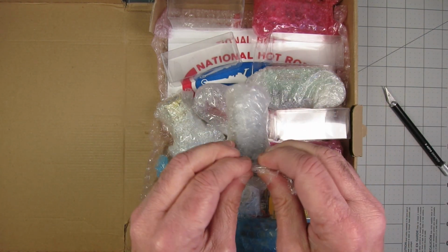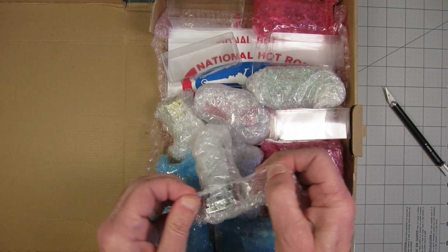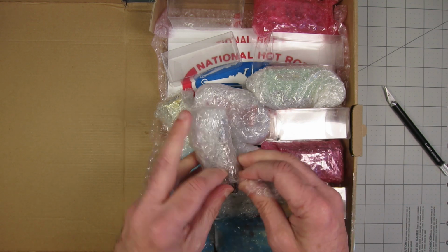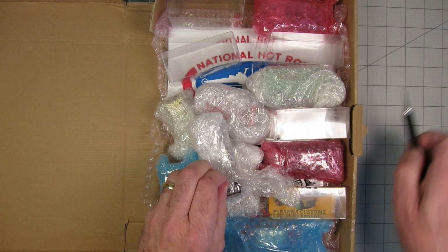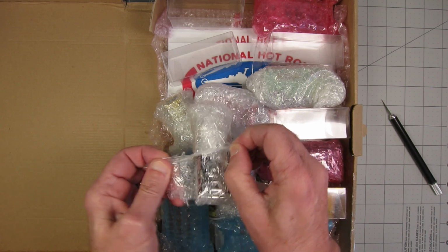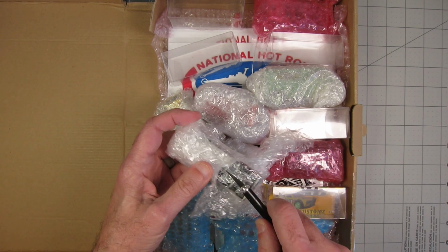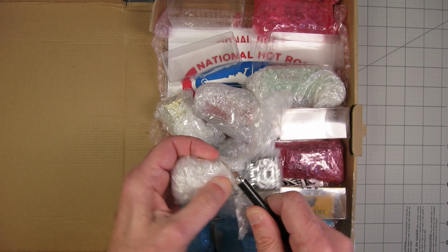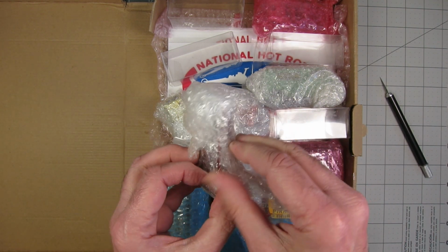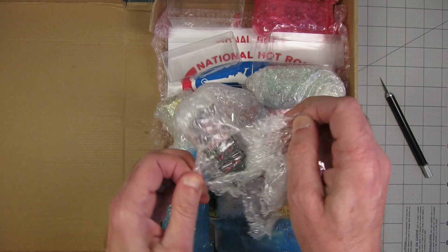Well, I can see that everything made the trip apparently very safely because everything is wrapped really well. The package held up in shipping really well, which is always nice to see because, as many of you know, we can send things just here across the states and not have things go well.